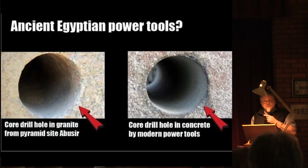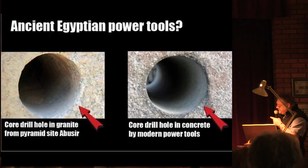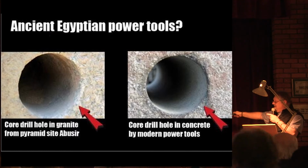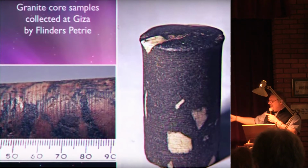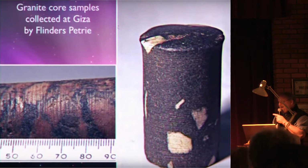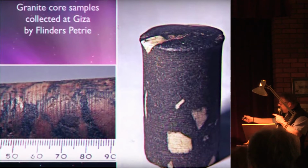The boreholes, okay, here's an example. This is a core drill in granite from a pyramid site, and this is a modern core in granite. There's no difference between them. This is us using 21st century technology, compared to what the Egyptians did. The only big difference is that we can show the technology for how we did this. But how did these guys do that? That's the biggest question. What tools? Even the pieces taken out are there in plain sight, and you can see the spiral cuts going around as it's been bored out. Something has gone like this and just cored it out. But what was that thing?